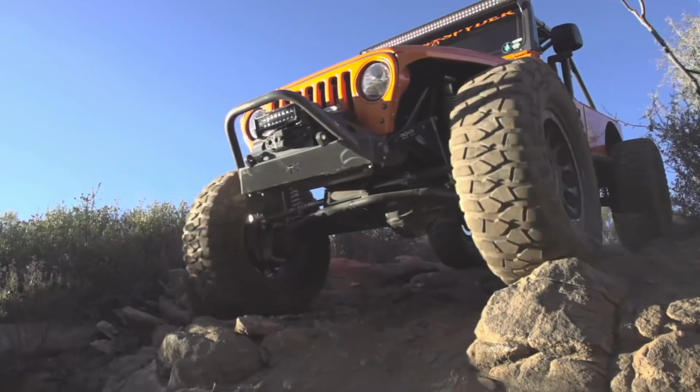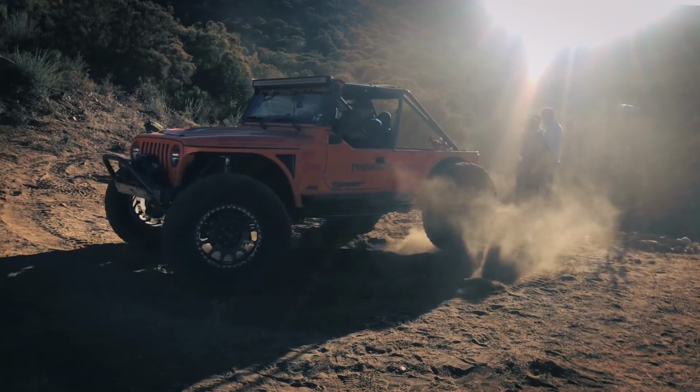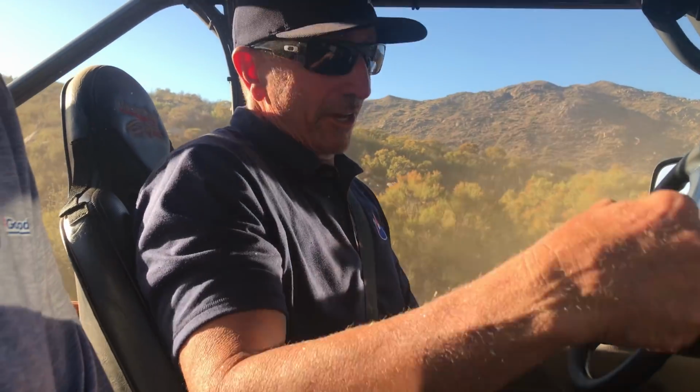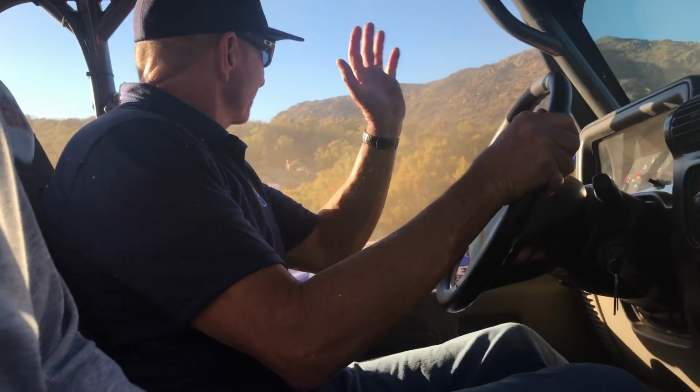Now, again, the solid axle is tied together. So in slow rock crawling, you can actually get better traction as this tire goes up and this tire is forced down, and vice versa. You can get better traction at low speeds with a solid axle setup.